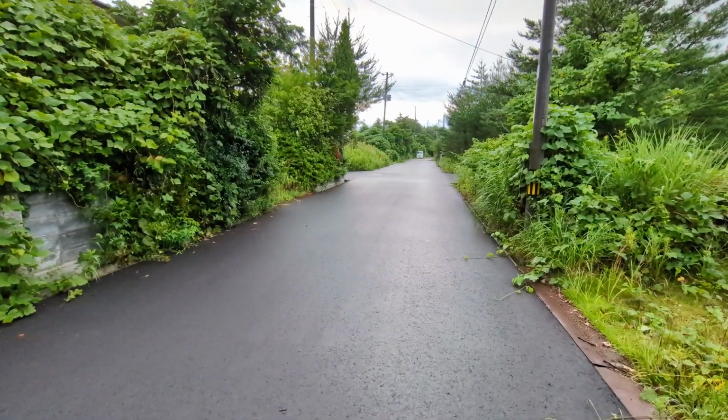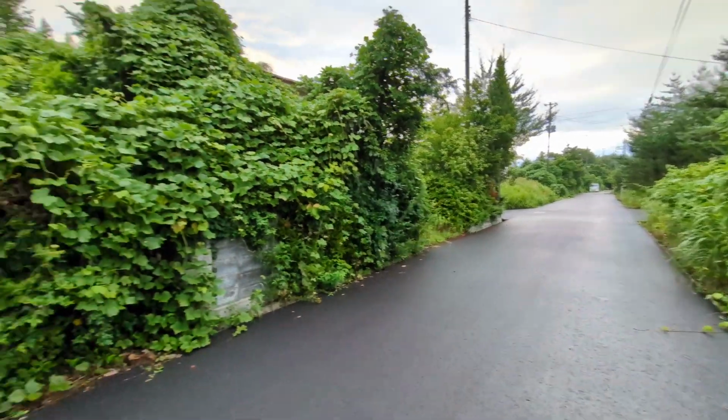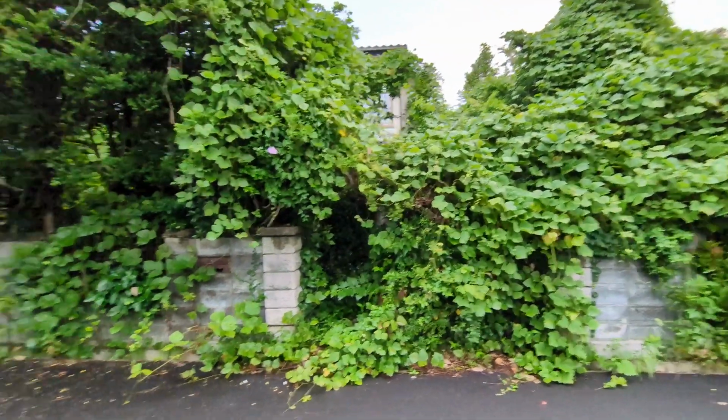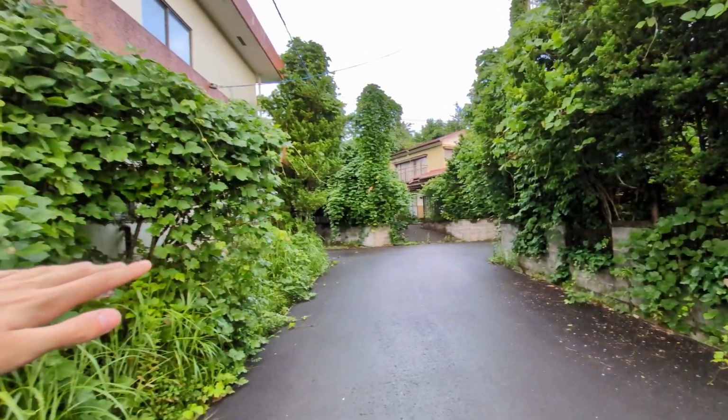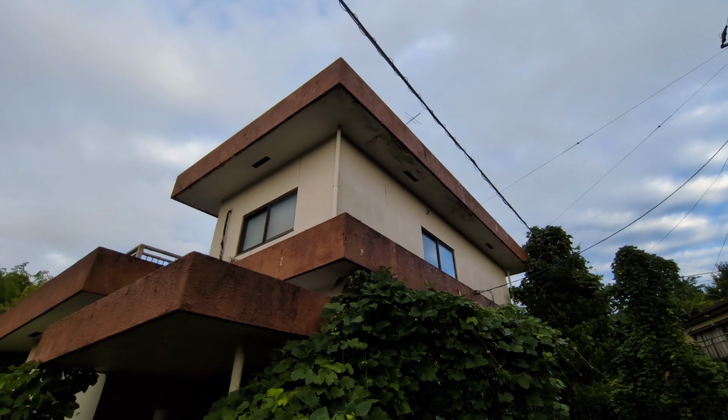So these roads are not overgrown because the guards do still drive over here. But all the houses are abandoned themselves. They're on every single corner. There's so many around. Let's see if this one's any good.